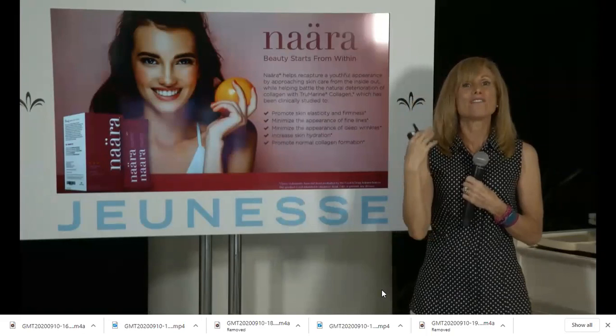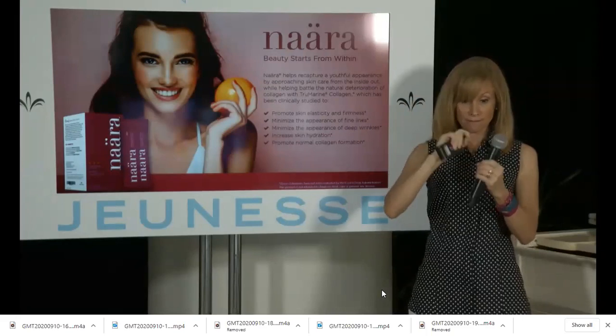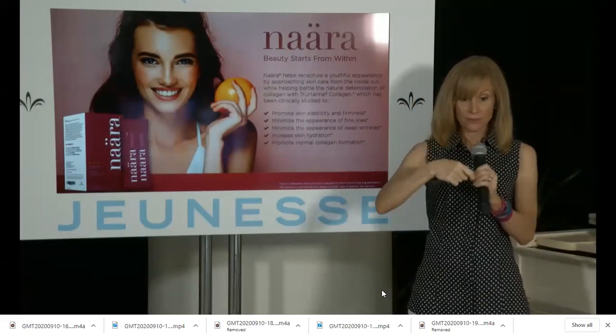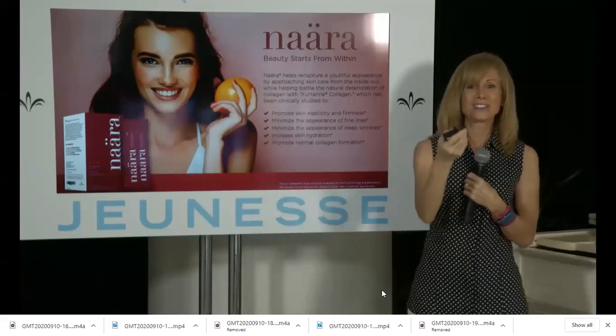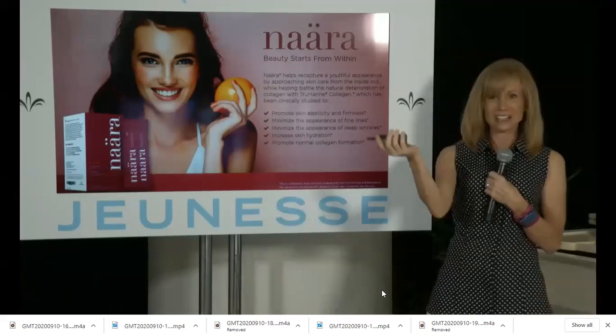Now, this is just by taking, it's like a stick pack, and you put it in water. It tastes great. It's like a tangerine. Yeah, she's holding the orange. It's an orange tangerine, like a tangerine orange citrus flavor.